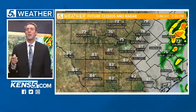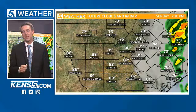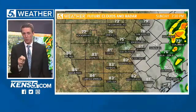Future Clouds and Radar is showing that by the time we get to 7:30 p.m. on Sunday, today, we could see a little bit of shower activity, even as close as Cuero and Hallettsville, Victoria. That's why there's a 20% chance for rain closer to sunset today. That's the only part of the region where we're expecting a chance for rain.